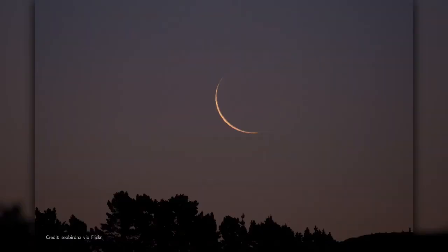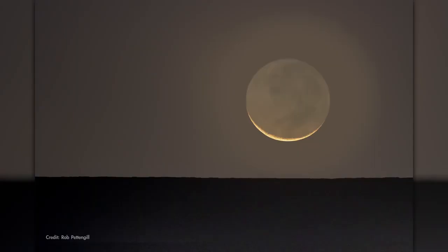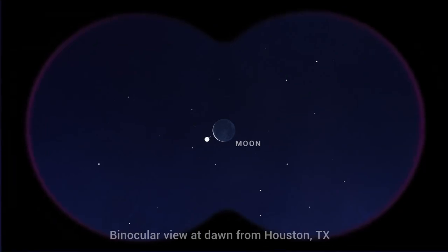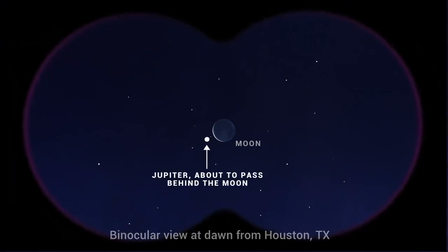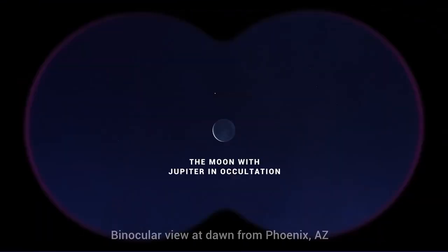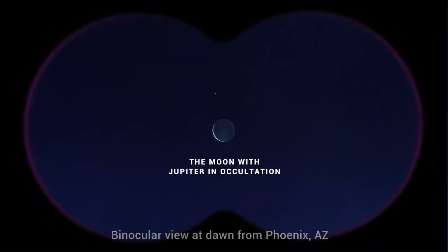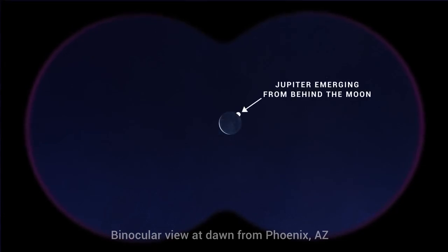Then on May 17th, a slim crescent moon rises about an hour before the sun. And for much of the US and Canada, the planet Jupiter will appear very close to the moon. But from some southern US states, you'll be able to observe Jupiter passing behind the moon as the pair rise in morning twilight. And from the western states, Jupiter will actually be behind the moon in occultation as the pair rise. Jupiter will start to emerge from behind the moon as the sun comes up.